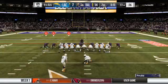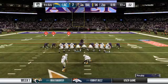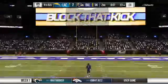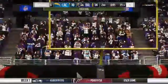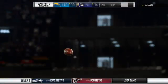The Chargers will bring out the field goal unit now. From the right hash and call it an even 50 yards. And his kick is indeed good. And they'll cut the lead back down to 4 now at 14-10.